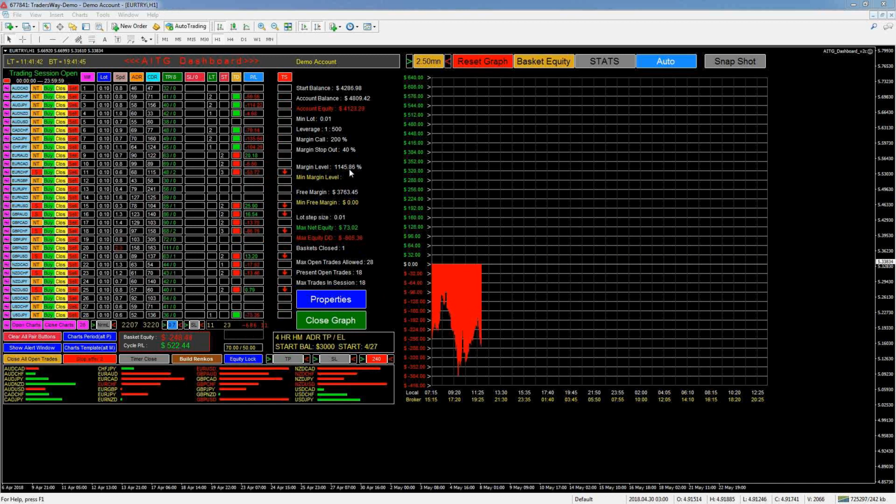Nothing to panic. Again, with this setup, we're using the ADR take profit at 0.7, and we're peeling off profit as we go. That's why this cycle profit loss is built up so much. Our equity lock is at 70.50. And the setup here is we're taking two baskets a day. Of course, I think it's the third day that we've been in this struggle here.